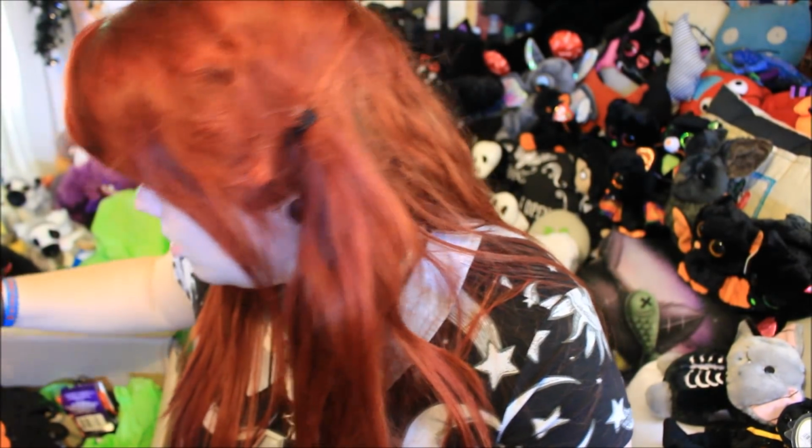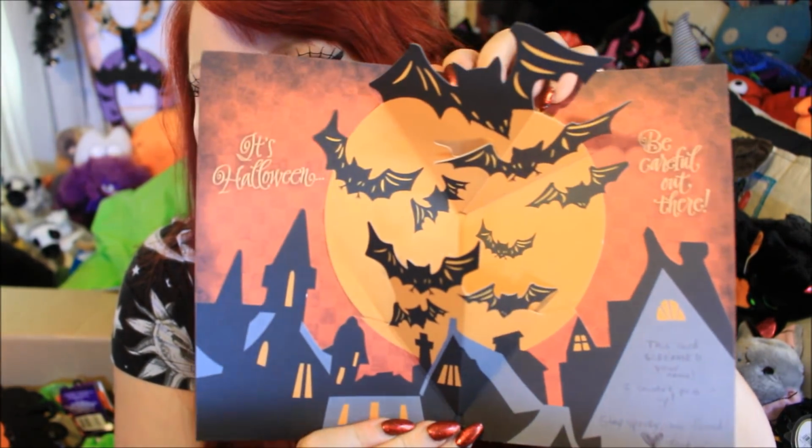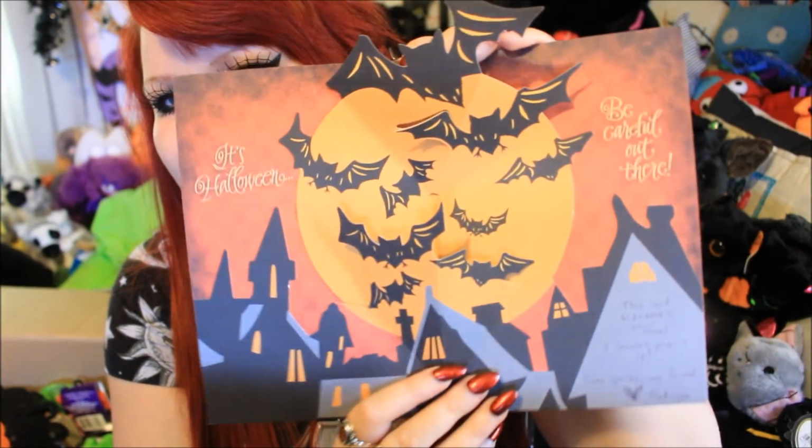Then next up on top as well, we have another card which, oh my goodness. I was gonna say, I assume she's added this in since she knows that I'm collecting cards. And it says, "Vampires and monsters and spooks beware," and it has a little bat there. And then when you open it up, look how amazing that is. It's Halloween, be careful out there. Oh my goodness, I love this so much.